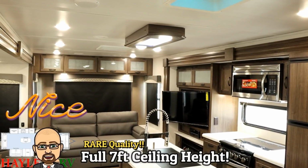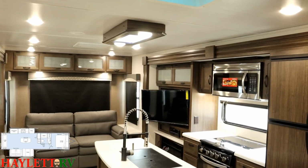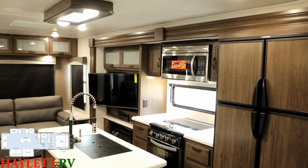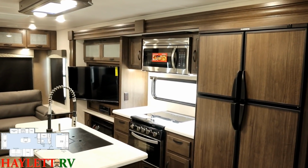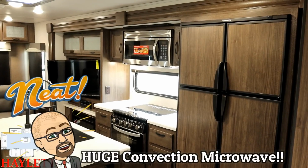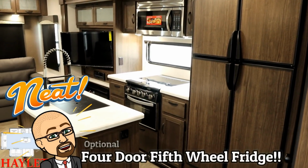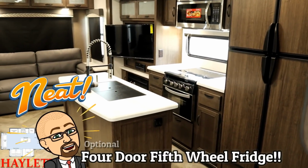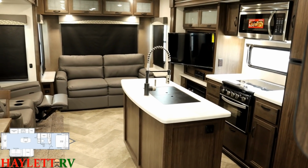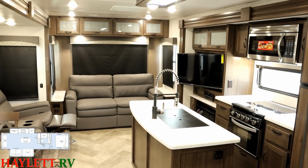That extra height not only makes this thing open right up and feel great, the biggest thing is they did it so that they could have bigger slide outs, and when they did that, they allowed themselves the opportunity to include fifth wheel sized kitchen appliances, like that huge convection microwave and 4-door fifth wheel fridge. Those are things you just don't normally find in a travel trailer. It is very cool what they're doing here. We'll come back to the kitchen in a minute, but those are a couple of very standout qualities I want to hit.